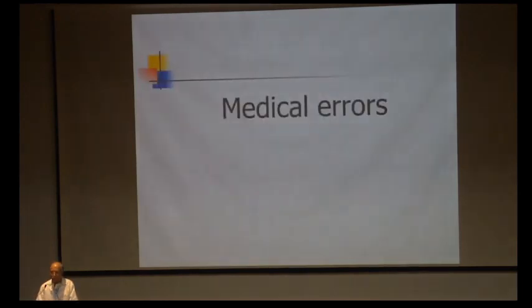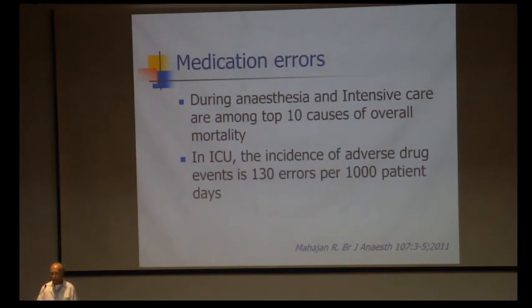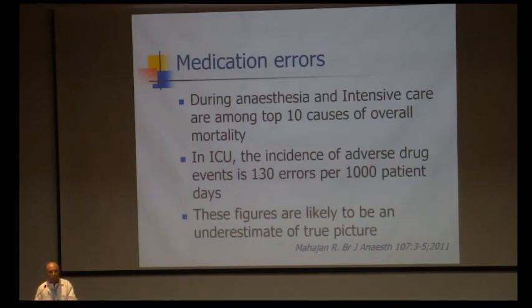Let's look at the medication errors. And this publication is by Ravi Mahajan. I would like to say a few things about Ravi Mahajan. He is from Delhi and he is presently in Nottingham, and he happens to be the past chief editor of the British Journal of Anaesthesia, and currently he is the president of the Royal College of Anaesthetists. So a big rise for an Indian in the UK, and safety issues are a very close subject to him, and he writes that anesthesia and intensive care are among the top 10 causes of overall mortality. And in ICU, the incidence of adverse drug events is 130 errors per 1,000 patient days, and these figures are likely to be an underestimation because people do not report the incidents or mishaps.